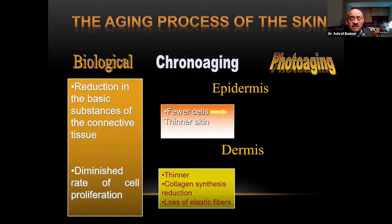So in this case, our skin is atrophic, thin, delicate, and if we would like to correct this chronoaging, our main objective should be directed towards stimulation of the collagen. So in chronoaging, the main insult is collagen loss, and we need to do something in order to rebuild the collagen in our dermis.